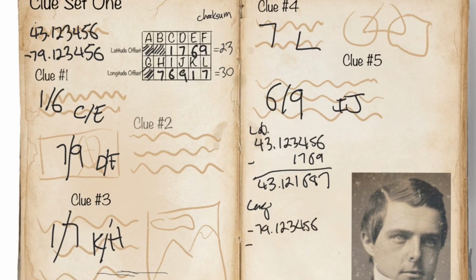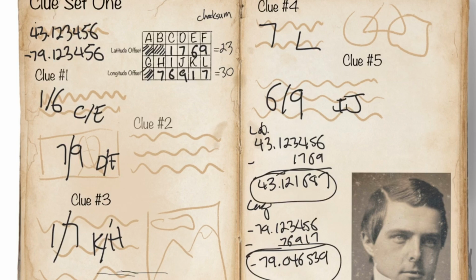Longitude, same idea, minus 79.123456, and we're subtracting the offset of 76917, and the answer to that is minus 79.046539. So now we have a new latitude and longitude. So we started in one place, we've ended up in another place because we're offset.